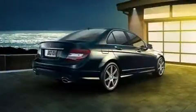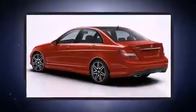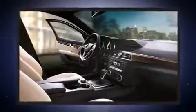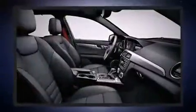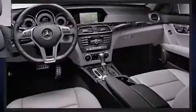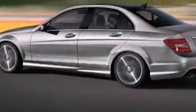Mercedes-Benz also prioritized safety and security by including head curtain airbags, anti-whiplash front head restraints, a security system, an emergency communication system, and four-wheel disc brakes with ABS. This car was designed with safety in mind, allowing you to drive with even greater assurance.